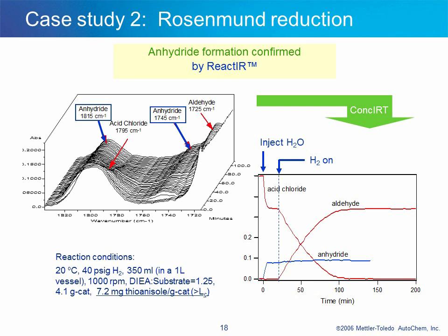On the next slide, an important note for this reaction is that before the hydrogenation was started, water was intentionally added to the system so that the anhydride would form. In the real-time REACT-IR data, you can see the acid chloride band decrease as soon as water is added and the anhydride form. Looking to the REACT-IR profiles in the bottom right of the slide, once the water is added, the REACT-IR immediately detects the key side reaction with the anhydride formation.